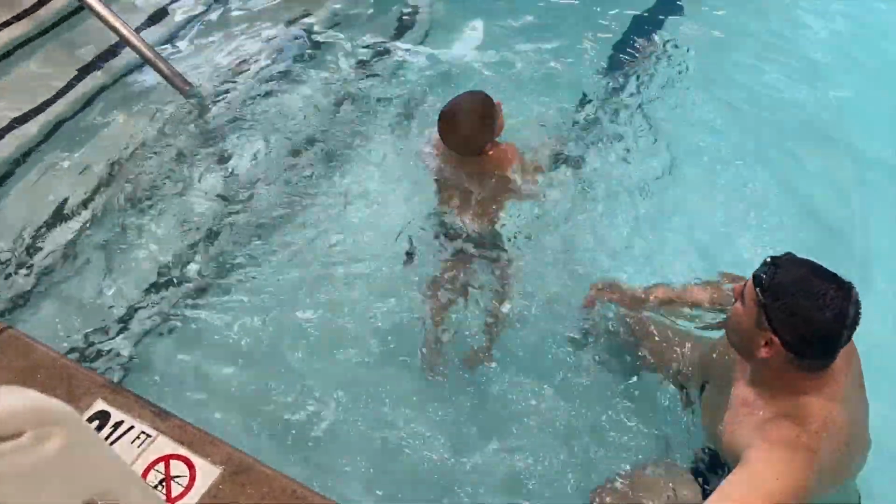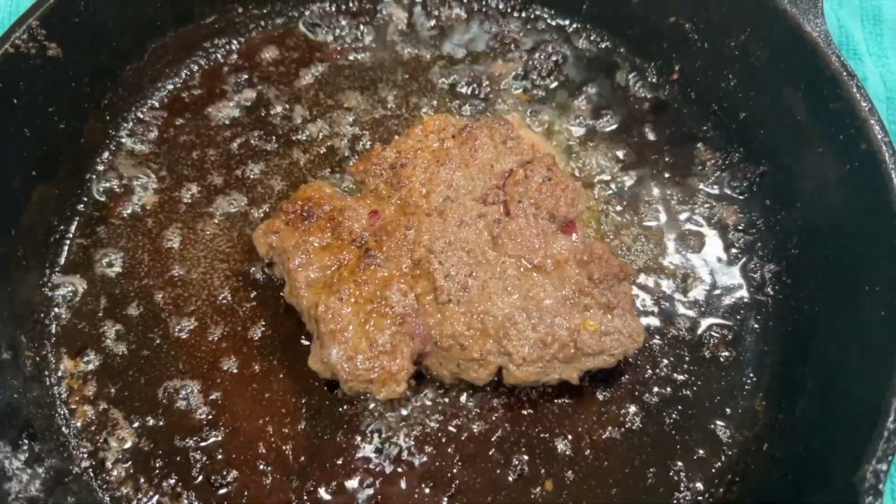Later we went to the pool, and it was so much fun. Our boy is a great swimmer. I made a 6-ounce burger patty because I wasn't too hungry for dinner.